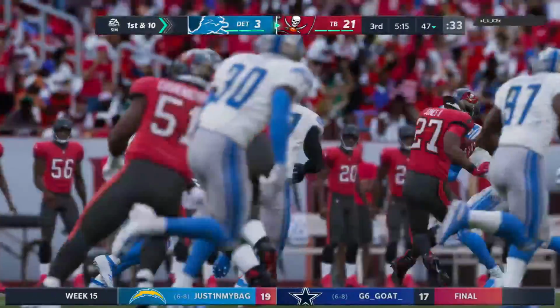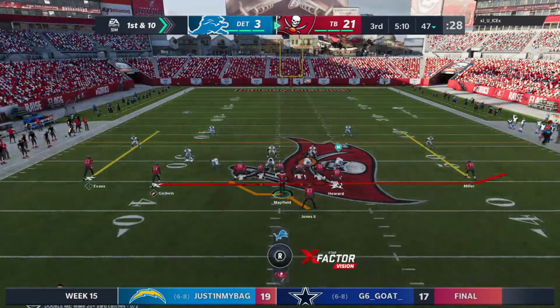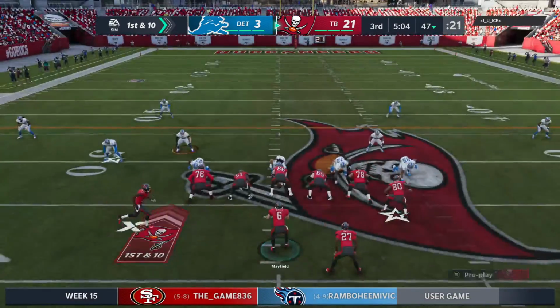Most of their damage has been done through the air. I mean, they've rung the bell 3 times with passing touchdowns, but guess what? Ground game has not been neglected. Nice little burst right there. A couple of first downs on the drive already, as they'll go from the 47 now on first down.